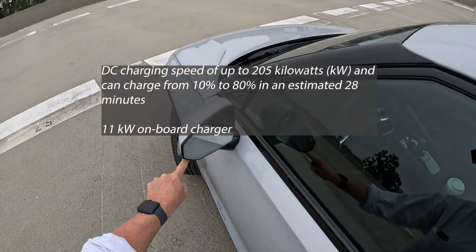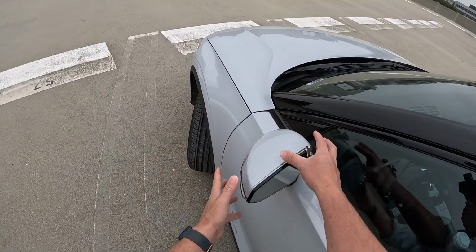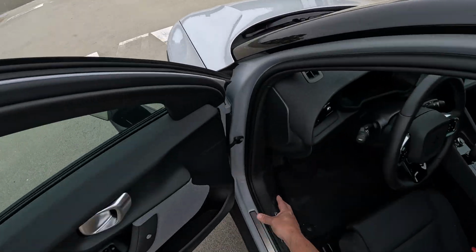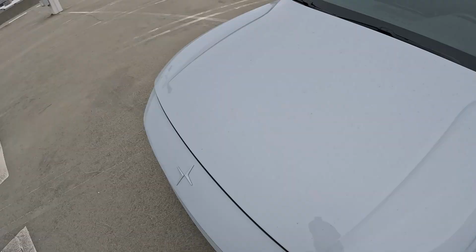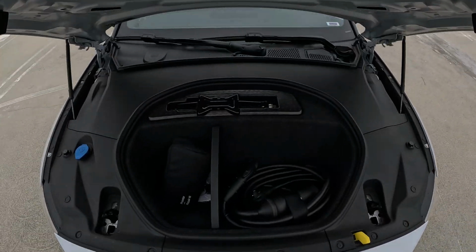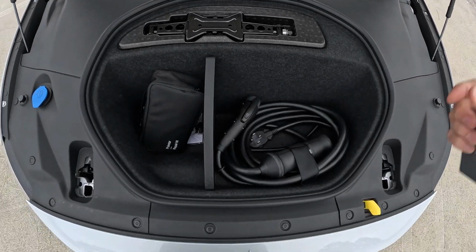You have these cool rimless mirrors, and this whole housing moves when you're trying to adjust it. And let's take a look. We do have a frunk. The latch to undo the frunk is over here. And we have hood struts, which is nice.